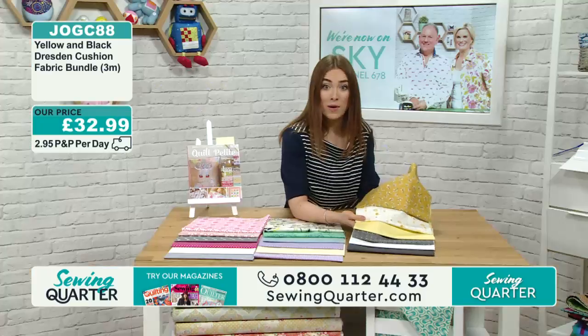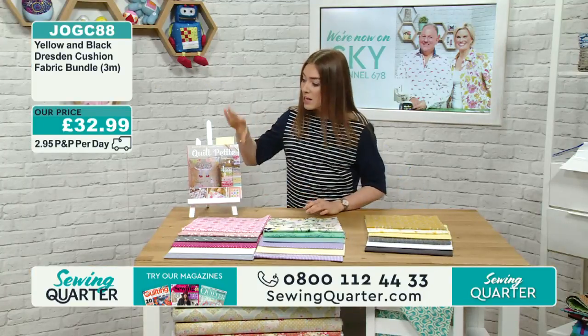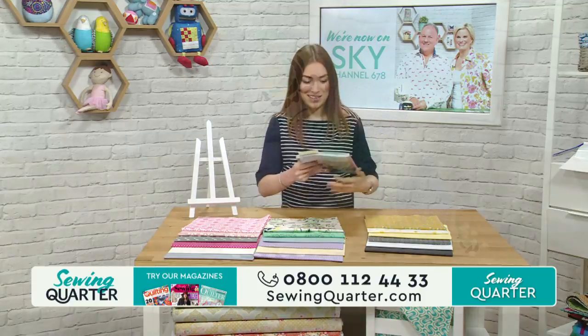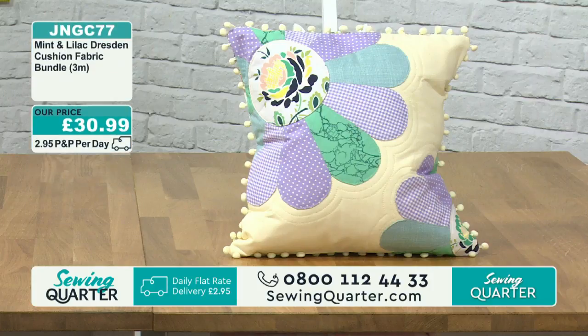That one's already going in baskets, kind of like a bee, isn't it, black and white, and you've got all your lovely yellows there as well. Now I'm going to take the book over with me. This is the one that's got the Dresden cushion in, so this is the Quilt Petite book. Let's go over to Jess and get cracking with that. So this is what we're making. That's the cushion that Jess has made, and we've got that here on our desk this morning. That's in the lilac and mint bundle.